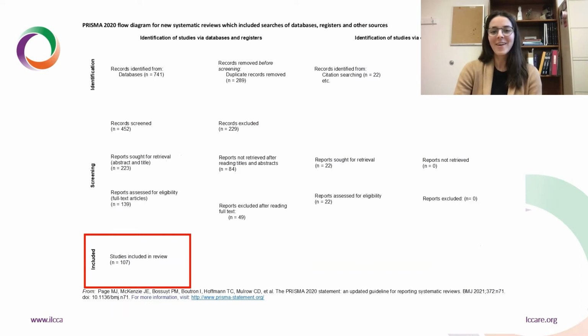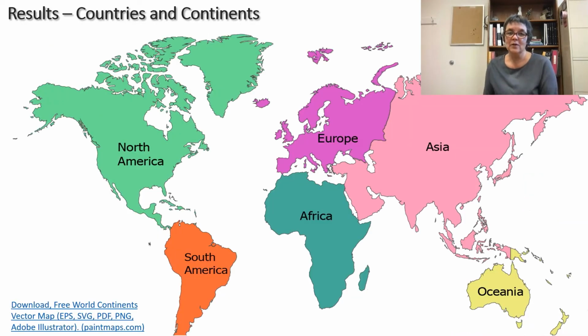We started our selection process with 741 articles. After the screening process, we finished with 107 articles. The selection process is presented with a PRISMA flow diagram that you can see here. Here, you can see the world map that will help us to present the authors from their countries.